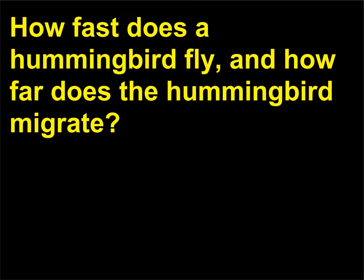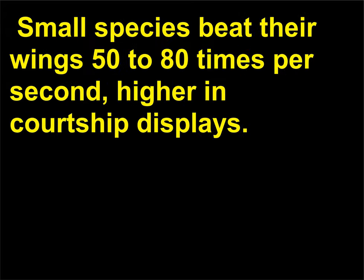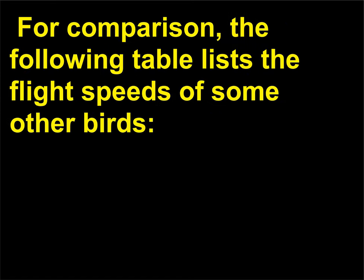How fast does a hummingbird fly, and how far does the hummingbird migrate? Hummingbirds fly at speeds up to 71 miles per hour, 114 kilometers per hour. Small species beat their wings 50 to 80 times per second, higher in courtship displays. For comparison, the following table lists the flight speeds of some other birds.